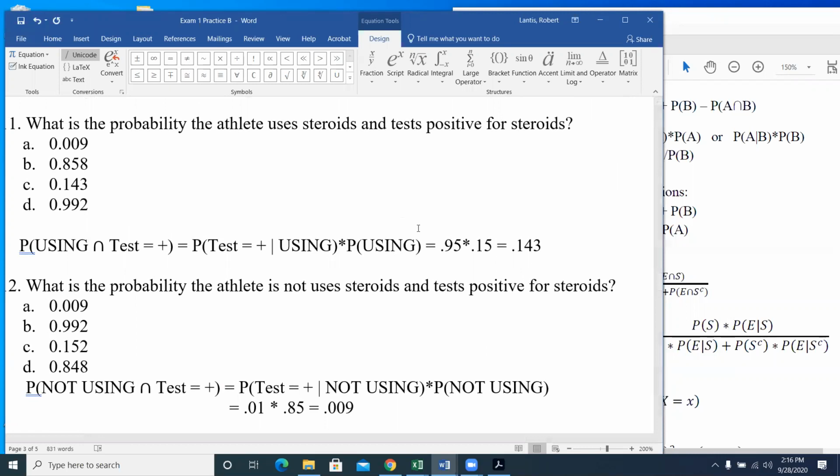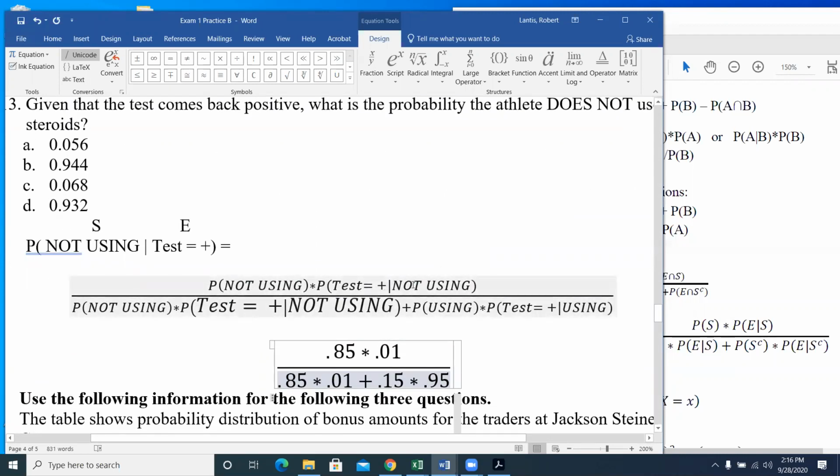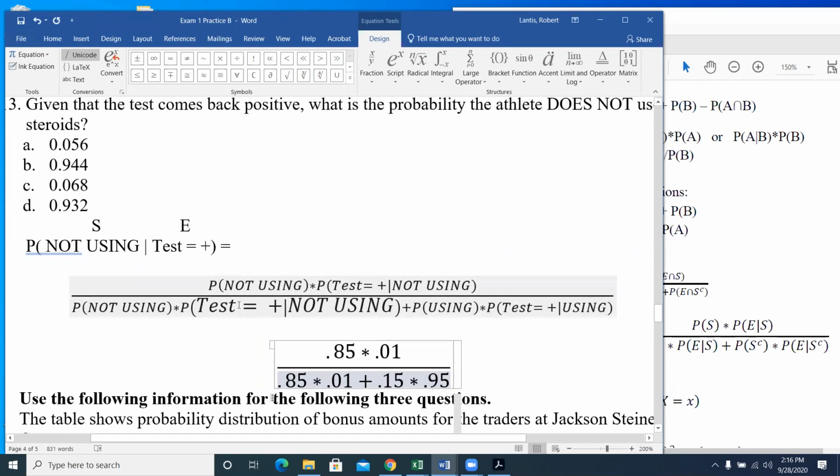This is just the people who are using and test positive. Sorry, not 11. This is not using. So this is number 12, right? Probably that someone's not using and they get a positive test result. And then divide that by the people who are getting a positive test result and not using, plus the probability of people who are getting a positive test result and using.